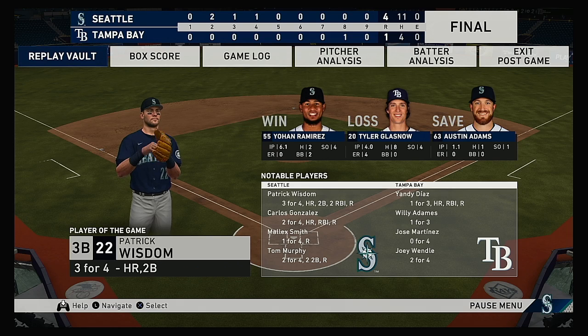Our final line score this afternoon, first for the victorious Seattle Mariners, 4 runs on 11 hits. No errors. They left 10 men on base.